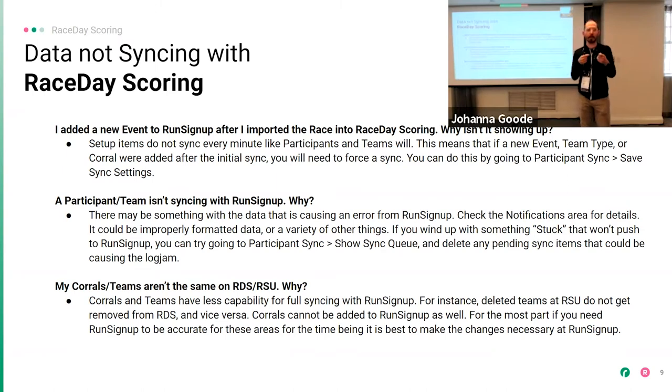That's not going to come into RaceDay scoring like a new participant, because it's not like you're adding events all the time and expecting them to show up in real time. So we don't do that automatic processing. For things like events or corrals or team types, you need to force a sync and tell the system, yes, I want to get an update.